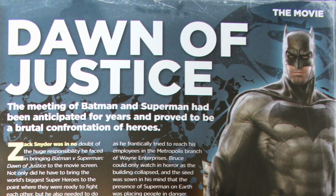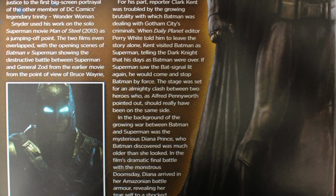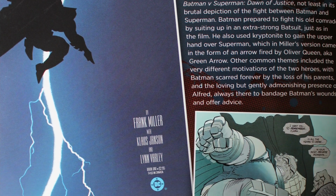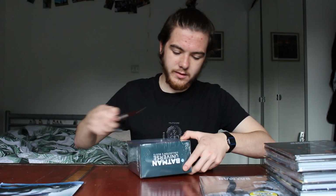I'm still into Batman. So yeah, this has the Dawn of Justice, everything about Zack Snyder creating this version of Batman. You have facts about his armour. You get a look at the Dark Knight Returns, where he dons the metal armour to fight Superman when they're both old. You get more about the creators. It looks really cool. I'm definitely going to read this to learn a little bit more about Batman. Let's have a closer look at this guy.